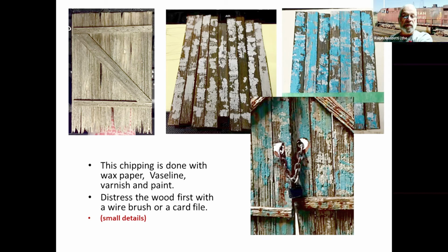You can also use the side of a hacksaw. And as you're going down the wood, you twist the blade from side to side so you get different angles, and it changes the direction of the wood grain. Anyway, this here is done with Vaseline, wax paper, and acrylic paint.